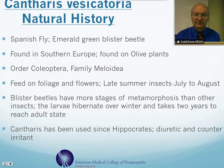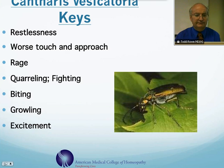Mostly this medicine has been used herbally over the years as a diuretic to help urinate and as a counter-irritant. When someone is having a lot of irritation, this can reduce the irritation. In terms of homeopathy, this is a remedy that has been mostly used for bladder infections.